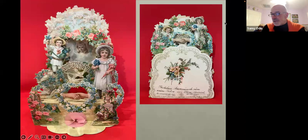I now would like to share some of my very favorite pieces in the collection, of which I'm afraid you only saw the tip of the iceberg. This one is from Germany, and if you look at the quality of the print, it's quite extraordinary. I would say it's toward the very end of the 19th century, but with very precise details, both in the printing and in the die cut work.